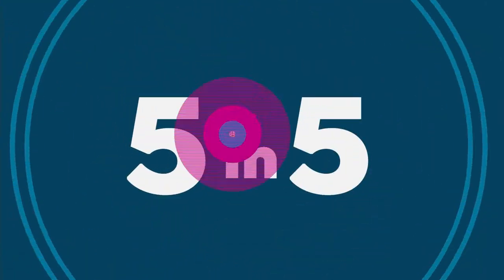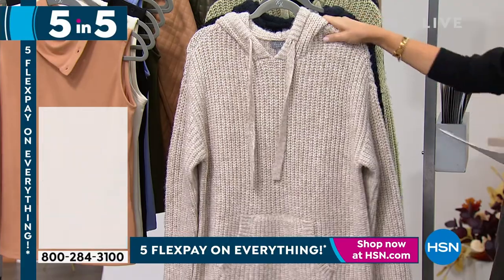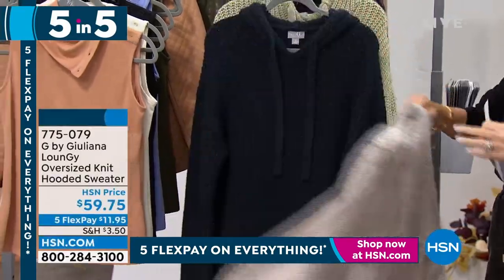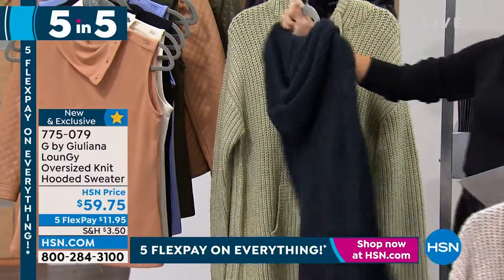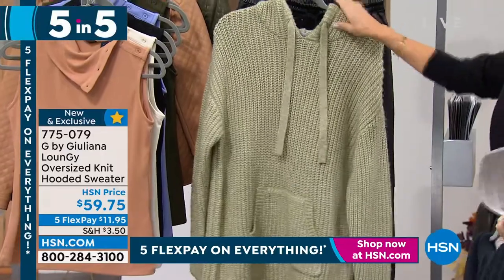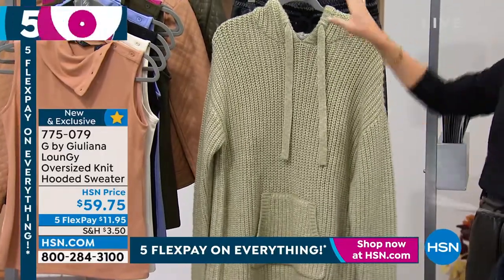Oh, I love it. Okay, we've got another one, Juliana. I'm buying this because of Friday night football games when my son's playing football and it's a little cool out. Perfect. So we have it for you in the oat, I love this. Here it is for you in the navy. I'm gonna get the navy. I love that navy. It's only $11. Don't forget, everything's 5 easy, credit card payments. And then we have it for you in the sage.